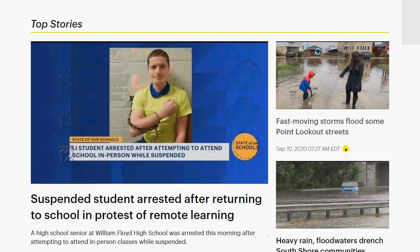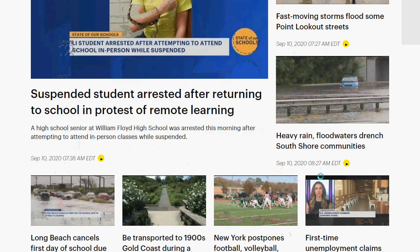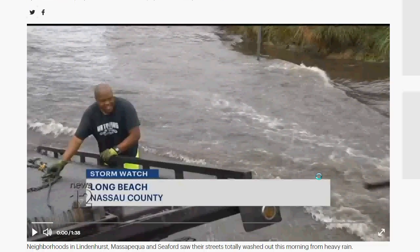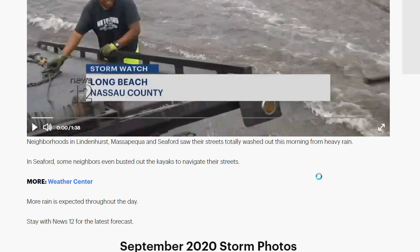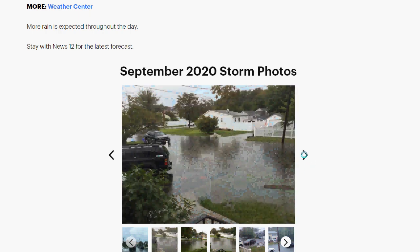So, yeah. Point Lookout streets, some flooding there. Heavy rain, floodwaters drown. I wonder if that 8.8-inch amount in Point Lookout was correct. I mean, the highest amounts were in this area, but all they're talking about is the South Shore. They're not really talking about the. Oh, here's some storm photos. All right, so here you go. So that doesn't look too bad there. That looks bad. I don't know where that was.